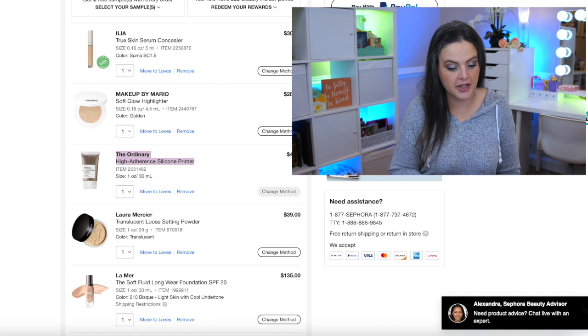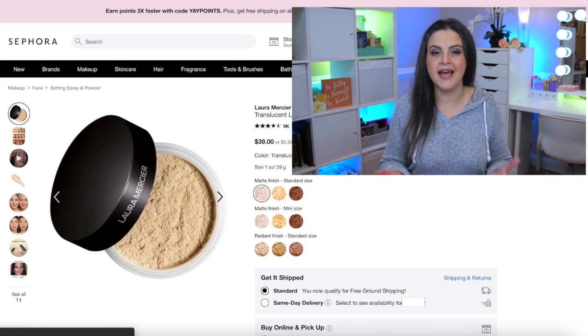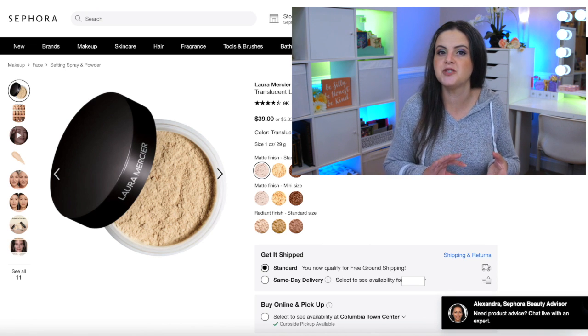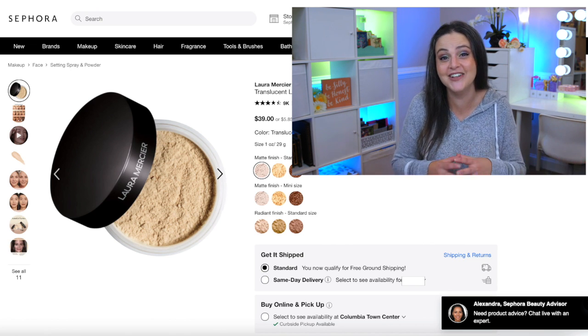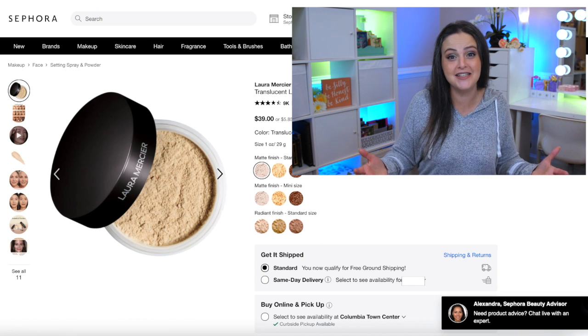Now this next one, the Laura Mercier Translucent Setting Powder. Recently, I've seen some negative reviews of this in that it cakes up on some people. Maybe it's the mix of certain foundations with this, but this has been a long time favorite of mine for many, many years. I think I got it from an influencer forever ago, and I still have my same jar from like 5 years ago. Should I be using it anymore?